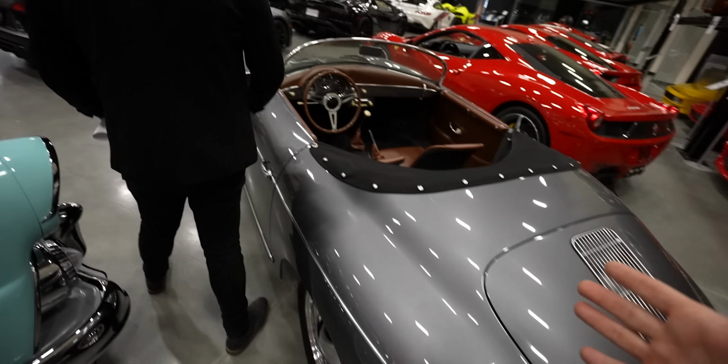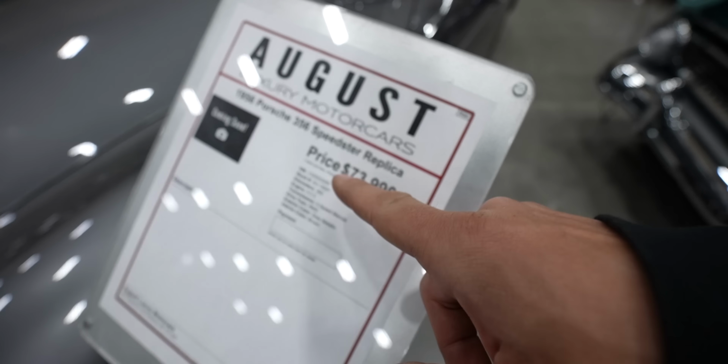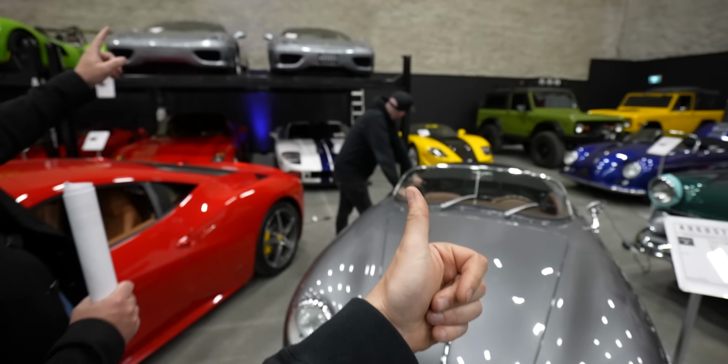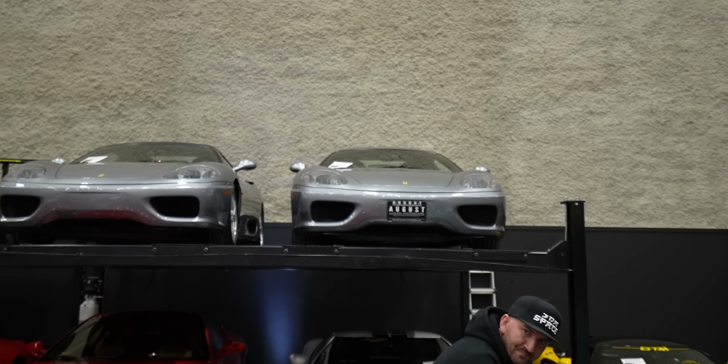This would not be on the list. She would think it's super cute. Wifey loves this car. Fortunate for us, this is only $73,000. Would not get hit with the luxury tax because it is a replica. The real one would be about 300,000 USD and up. So we have two cars voting for this right now. The 360. The 360 is a very cool car for the money.